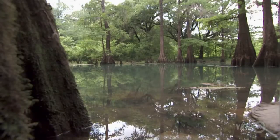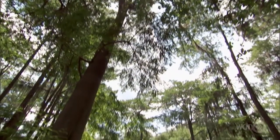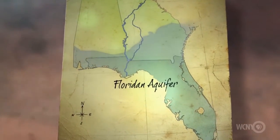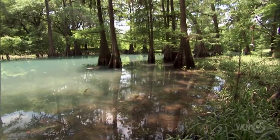Occasionally, in places like Radium Springs, south of Albany, this immense pool of groundwater wells up to the surface, tinged blue by dissolved minerals. This water comes from the Floridan Aquifer, a layer of porous limestone under South Georgia and Florida that soaks up rainwater like a giant sponge. There's a lot of water. It's a very large aquifer system that's probably one of the most prolific aquifers in the U.S.